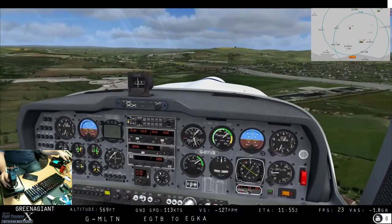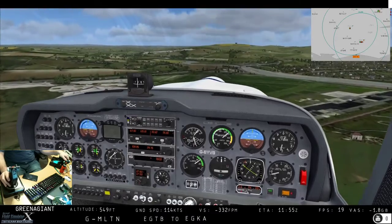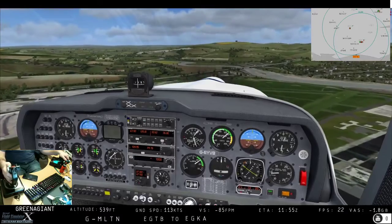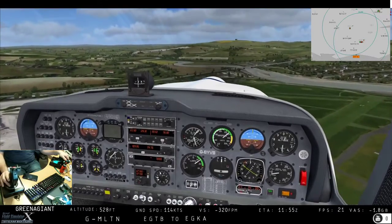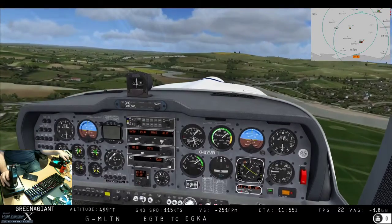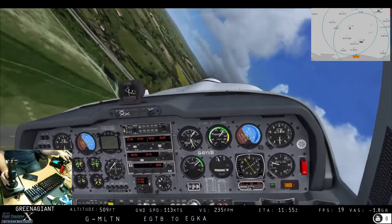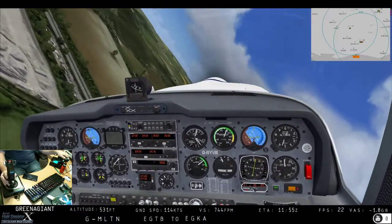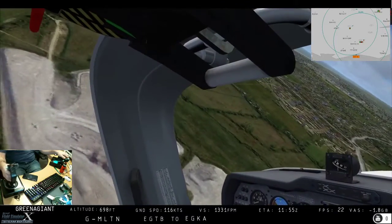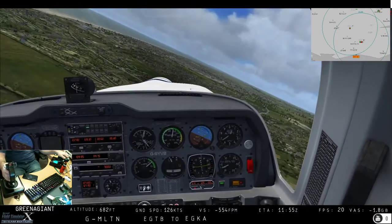So on the dead side, so that's the side of the runway opposite the circuit. 500 feet looks reasonable. Fly halfway down the runway. Sorry about that noise, that's the Hoover. And then hard turn, in a jet, you would kill the power here. But we are not. Actually, we don't want to turn too hard.